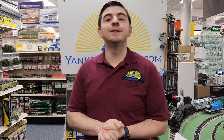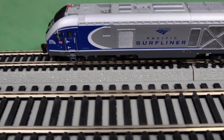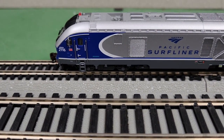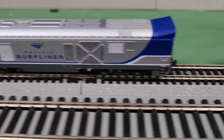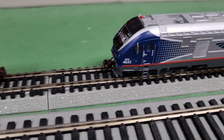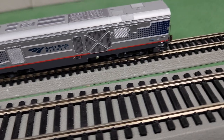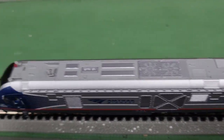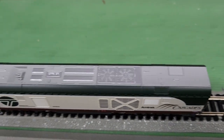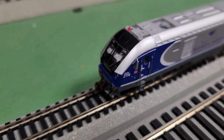All right, so we have some N-scale locomotives that we're going to be taking a look at. And these are from Bachmann. These are the Siemens Chargers. Let's check out these diesel locomotives because these are really neat looking engines. I have here the Pacific Surfliner, the Cascade, and the third variation is the Midwest. These are some of the new locomotives that Amtrak is going to have pulling their trains. These engines are replacing the P-42 Genesis locomotives, and they are being offered in N-scale for the first time.